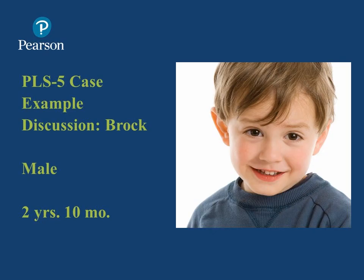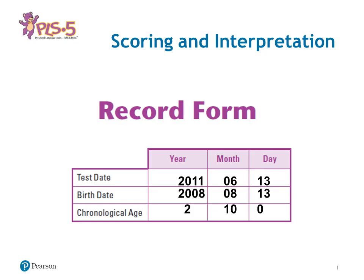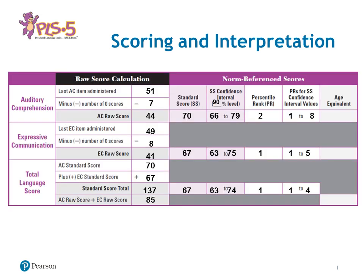So let's start thinking about the PLS-5 through a case study. Let's think about Brock. Again, this is a made-up case, guys, so there's no personally identifiable information here. But I thought that was a really cute little picture. He looks a lot like my son. We'll think about Brock, who is 2 years, 10 months of age. He was assessed with the PLS-5 on June 13th of 2011. His birth date was August 13th of 2008, so that makes him 2 years and 10 months of age.